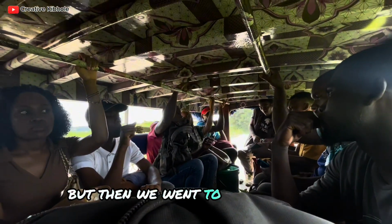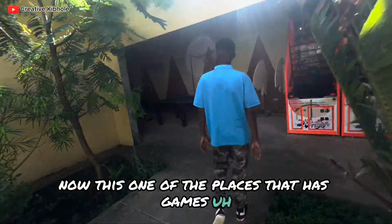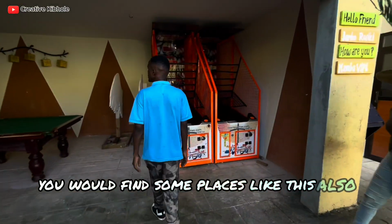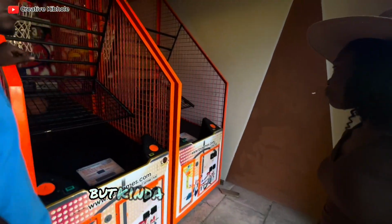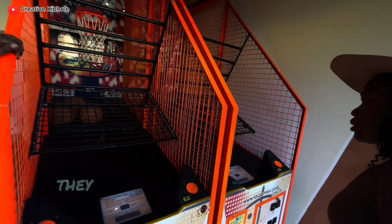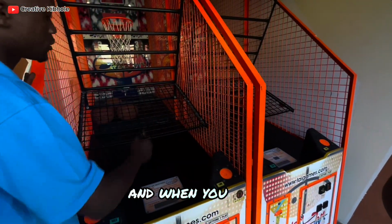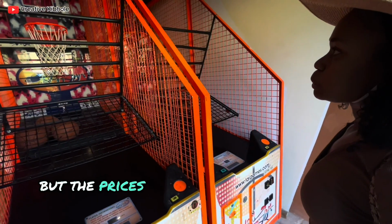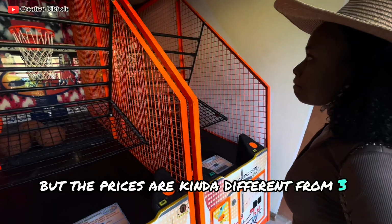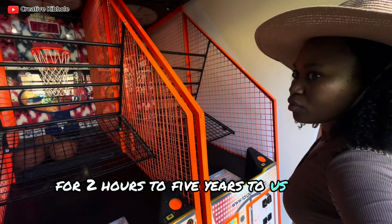Then we went to Shambaland. Now this is one of the places that has games. You would find some places like this also in Tanzania mainland, because now we are actually in Zanzibar. But the things available here are different games that you would choose to play, and when you play, you pay separate prices apart from the entrance price. The prices are kind of different, from $3 for 2 hours to $5 for a whole day swim.